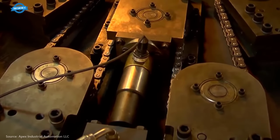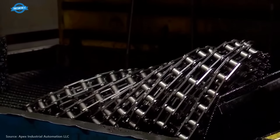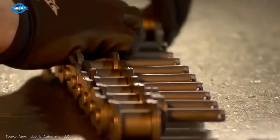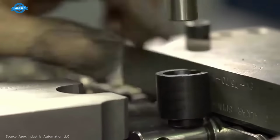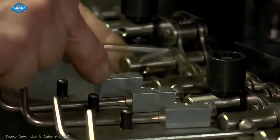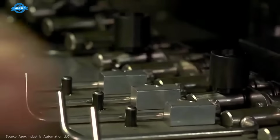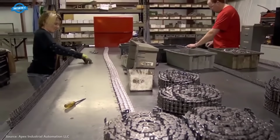To prevent initial stretching, a controlled preload is applied, reducing the need for customer adjustments. The final step involves hot dip lubrication, where the chain is immersed in high-temperature grease for lasting protection. The company produces various chain types for industries like food processing, mining, and cement, offering both standard and custom solutions with reliable service and rapid response capabilities.